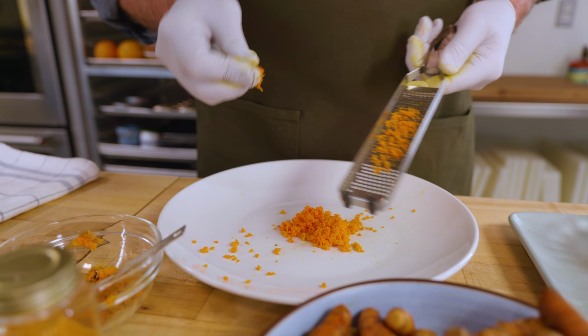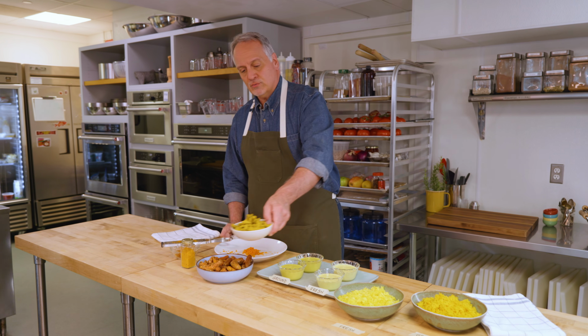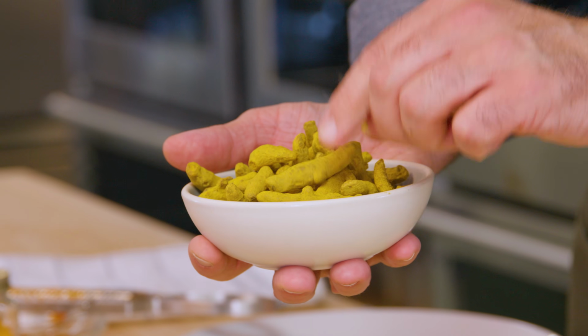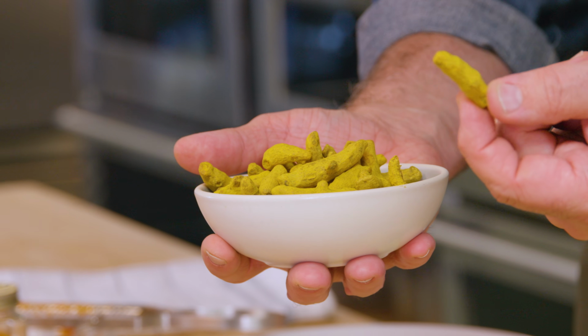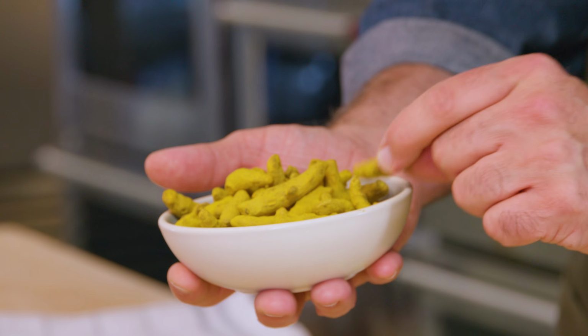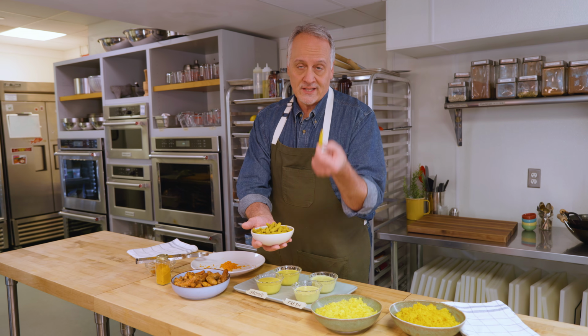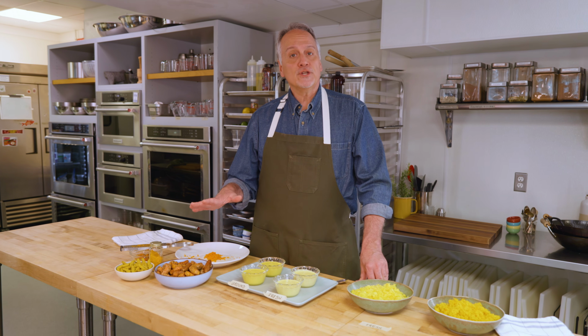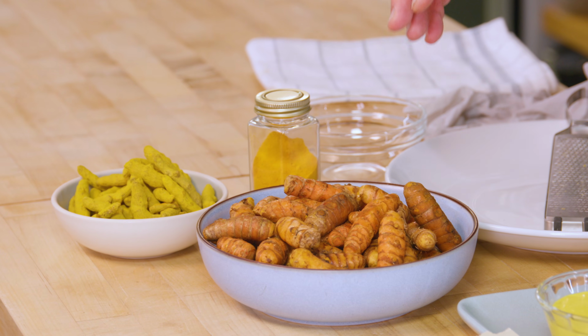Now we also see dried turmeric root just like this. These are full pieces that are completely dried. These are typically used, smashed up to make tea, to make broth, but actually this gets ground up into this. So we thought we'd do a little comparison between fresh turmeric and dried.